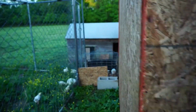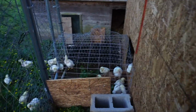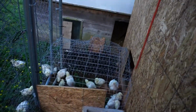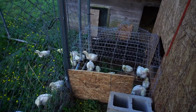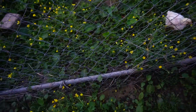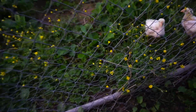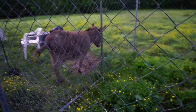Alright, so over here we had to find out how to connect it to this chain link area because, again, we want to restrict their feed. We've created this kind of tunnel so that they can get in and out. If you notice, we have the cinder block and the wood lining the bottom of it, and that's just so that they don't squeeze through it, because you'd be surprised, they can squeeze through tiny little spaces. For that reason, we've also lined this chain link area with some chicken wire, and we've zip tied it to it so that we can remove it and reuse it another time.